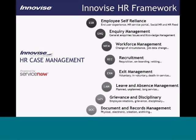The other element as well is leave and absence management. So this is around planned, unplanned leave, and also long service leave as well. And you can also trigger this from grievance and disciplinary. So if you needed to suspend somebody, then why don't you automatically create a leave and absence management case for that disciplinary as well. So a lot of that we can tie together.